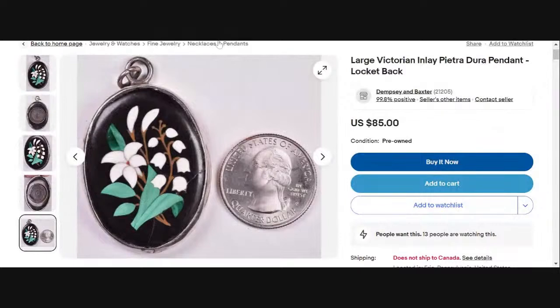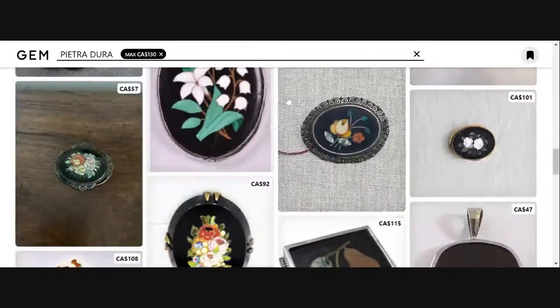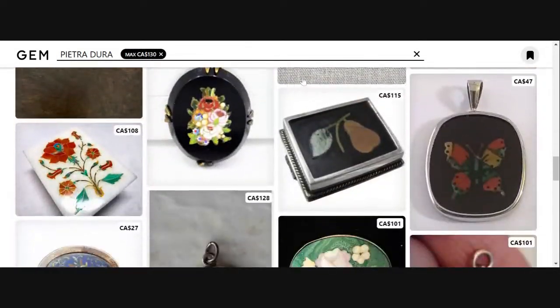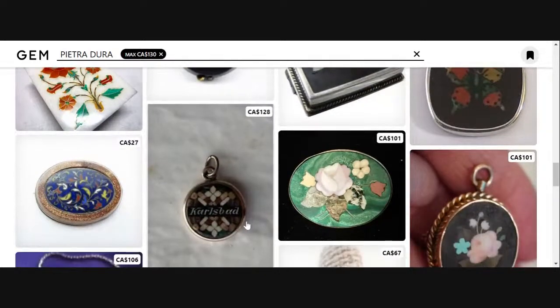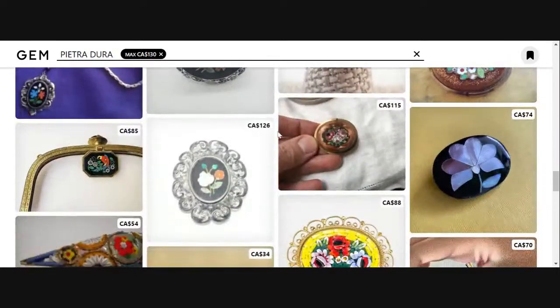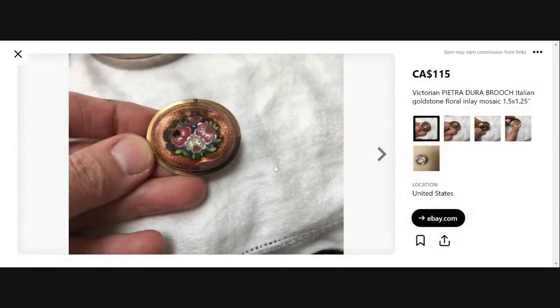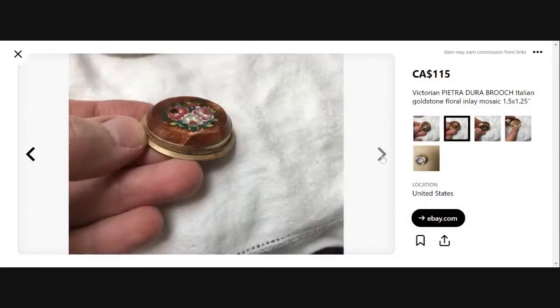And we are going to go back to gem.app. Fruit, you don't see a lot of that. Here's another Carlsbad example. And that one was a pendant. All right, these again are among my favorites. So I am going to click through on this one. This one's available on eBay.